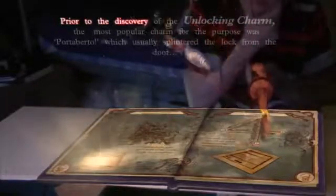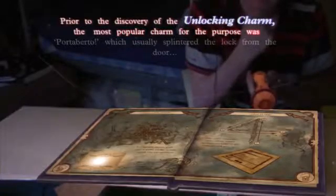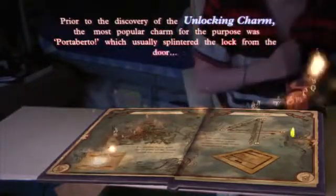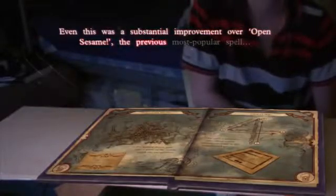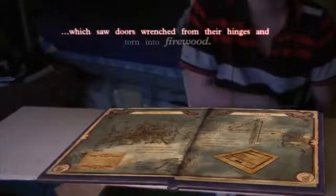Prior to the discovery of the unlocking charm, the most popular charm for the purpose was Portaberto, which usually splintered the lock from the door, and occasionally left a smoking hole where the key should have been. Even this was a substantial improvement over Open Sesame, the previous most popular spell, which saw doors wrenched from their hinges and torn into firewood.